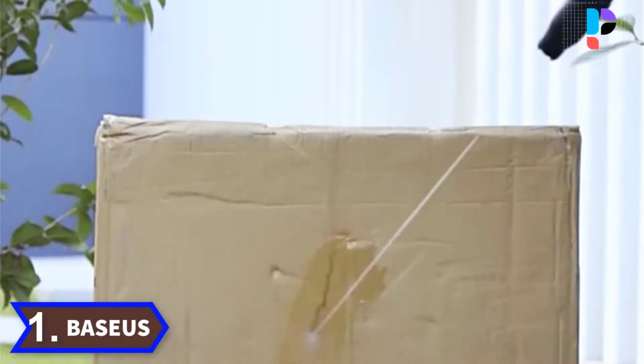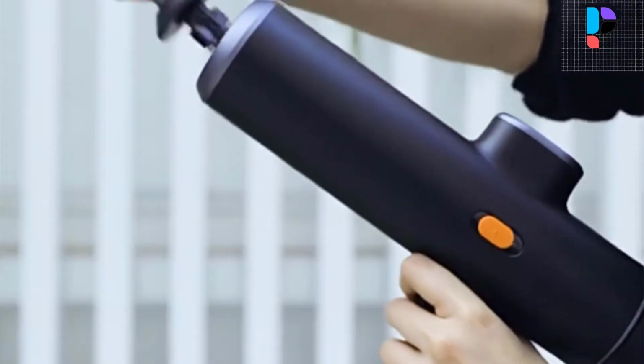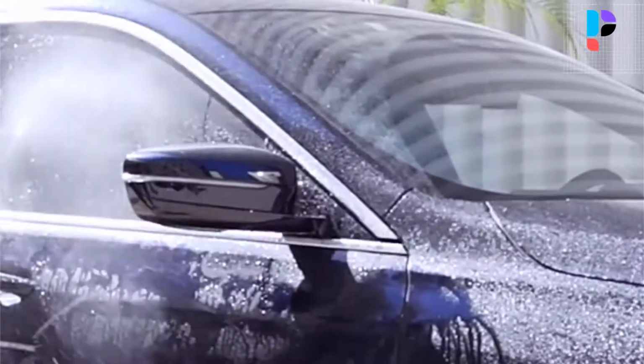Number 1. Brand name, Bastius. The portable water-absorbing design with powerful pressure accumulation can absorb water instantly. The 3.5 meter water pipe allows you to use water in a bucket or natural water source. The removable batteries on the bottom can be removed by rotating them to the left.